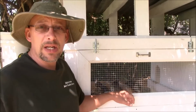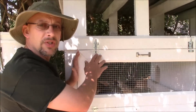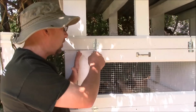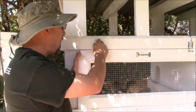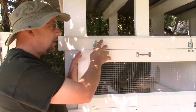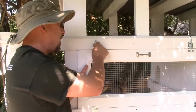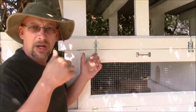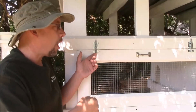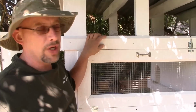I did have a big escape problem here. If you remember watching in my past videos, I was complaining about these latches being difficult to latch here. Said I needed to fix that. Well, I was out here working on it one day and I had my hands full with something. I couldn't get this latch to fix, so I just barely set it there to where it wasn't really latched and thought, well, I'll come back in just a few minutes and readdress that. Well, I got tied up in the house, forgot to come back out and readdress it.